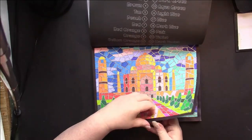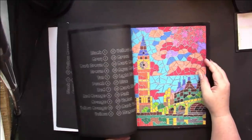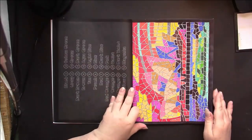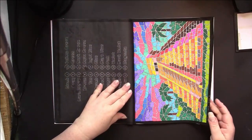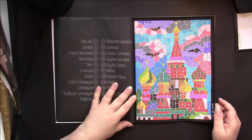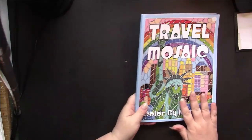Wait, skip it. Oh no, they don't. I'm not gonna turn it. Did this one, and I think that's, nope, one more, and that one. So, nope, one more. There. Those are the ones I've done. I really like the colors that they use.